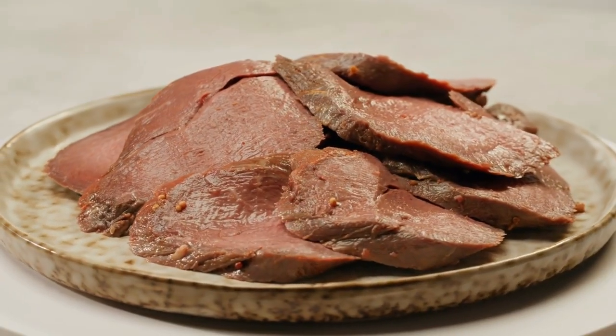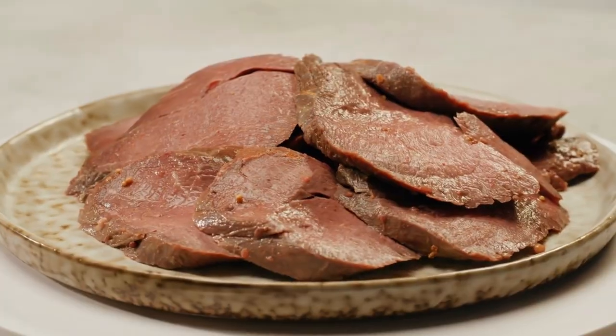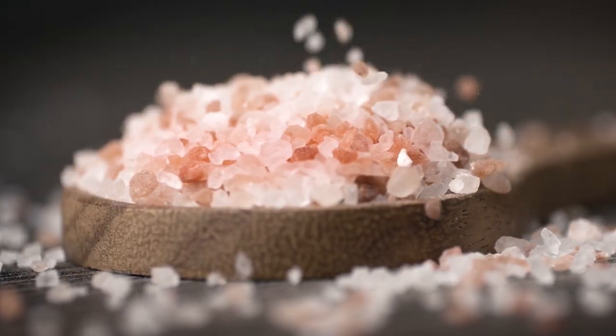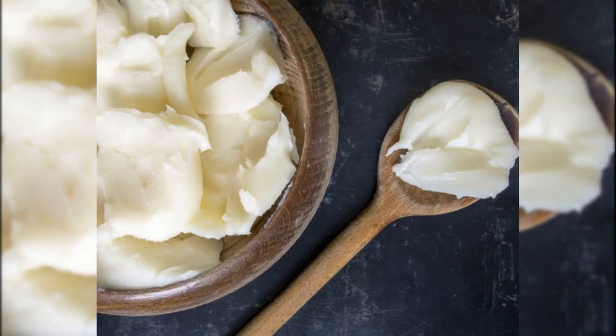Salt pork, slabs of cured bacon, and ham are common results of this method and can be stored for months in a cool place. This method emphasizes not just flavor but security and reliability in food storage, especially in the colder months. Number 7. Lard and fat sealing.